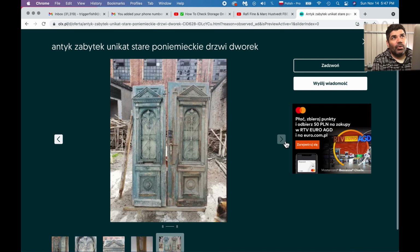$1,500 is quite a bit. I imagine that would probably be able to be negotiated to $1,000 to purchase that. Let me know in the comments if there's room to make money on that. If I paid $1,000 for a set of doors like that, would that be a mistake, or is that something that I'd earn money on?